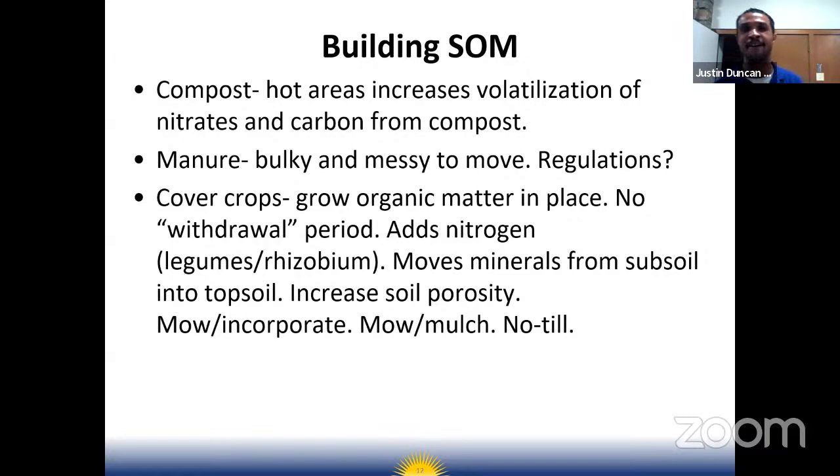All right. So in hot areas, it increases the volatilization of your nitrates and your carbon from your compost. Think about the composting process. It's an exothermic chemical reaction. It releases heat. If y'all walk outside, how does it feel out there right now? It's hot. So if you've got an exothermic reaction and you've got a bunch of heat, ambient heat, and you add those together, what do you get?